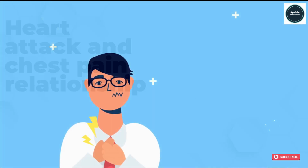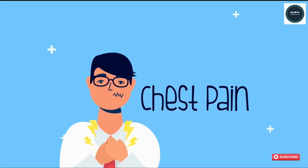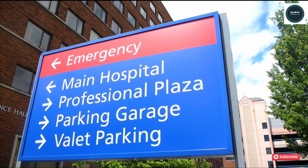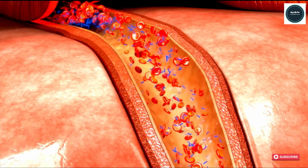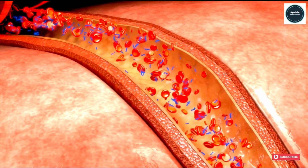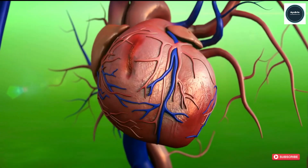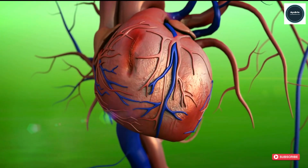Most of you have asked me, how does chest pain from a heart attack feel like? Heart attack is an emergency condition that requires immediate treatment. Heart attack occurs due to decreased blood flow to the heart muscle. This is medically called myocardial infarction. The arteries that supply blood to the heart are called coronary arteries. When coronary arteries are blocked for a longer time, the bigger the heart attack is.